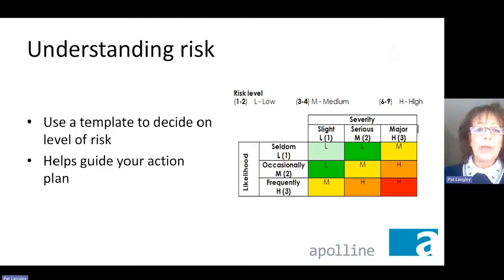So how do we go about deciding on the level of risk? Well, this is a well-established and well-known means of deciding what level of risk you've got. On the left, where it says likelihood, that is the likelihood of a problem occurring with an identified risk. So is the problem likely to occur not very often, so seldom, occasionally, which would be medium, or frequently, which would be high risk?